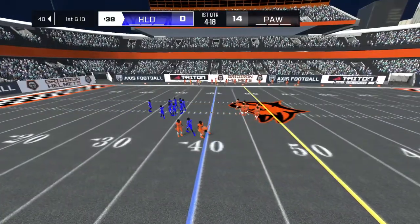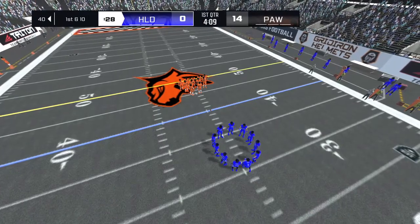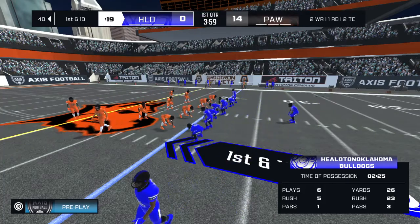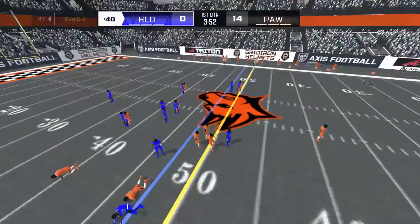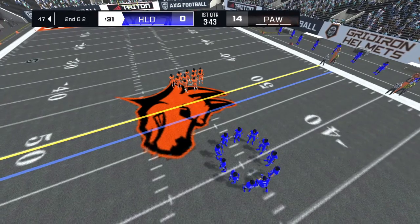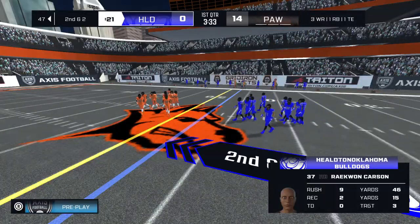Enough for a first down. Excellent footwork on that run to pick up the first down. First and 10. Shakes off the defender. Second down.